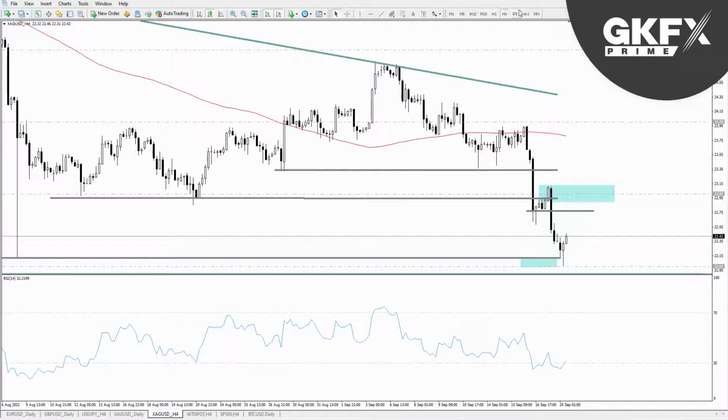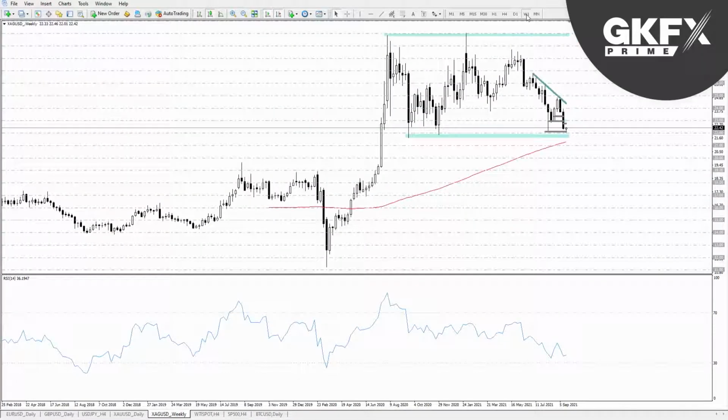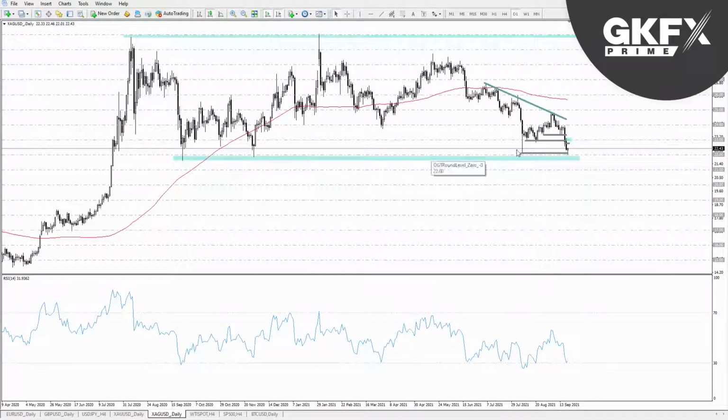Silver actually looks worse than gold, getting a bit of a lift short term, but if I pull us up to our weekly chart, you can see that 22 is major support here. I could probably see it if I better zoom out the daily chart. It looks slightly better. Major support at 22. We're testing that level at the moment, getting a little rebound short term, but the market's looking pretty soft, and we're below this declining trend line.